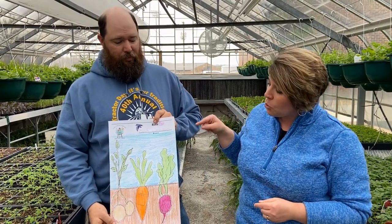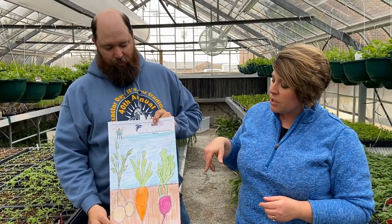We hope that you enjoy coloring your picture that you have here, and that you can learn a little bit too about the different plants that are in this picture. And of course, make sure you eat your vegetables.